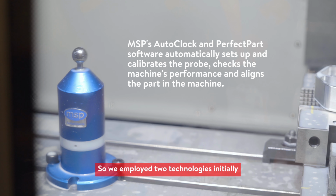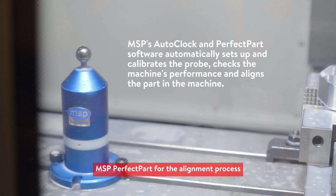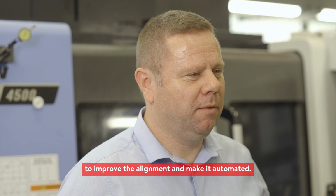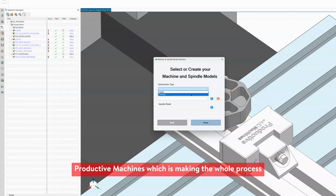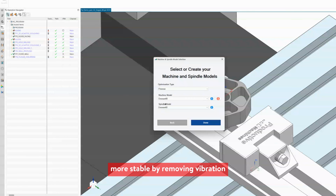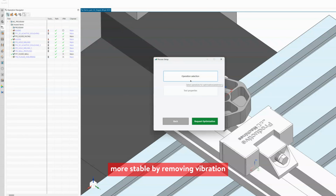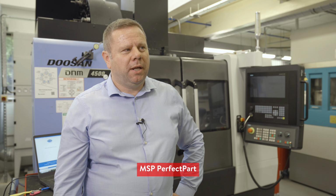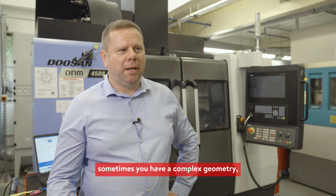So we employed two technologies initially, MSP Perfect Part, for the alignment process to improve the alignment and make it automated. The second technology we used was Productive Machines, which is making the whole process more stable by removing vibration from the overarching process.